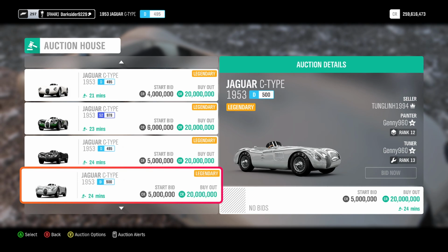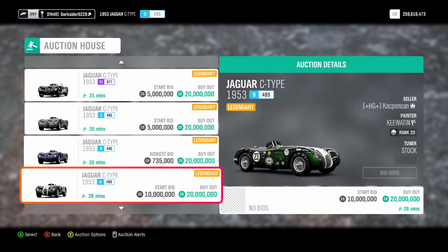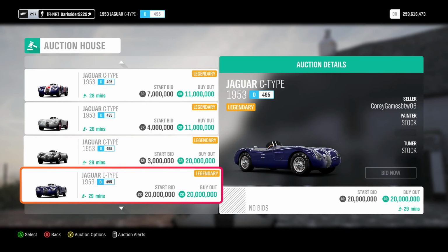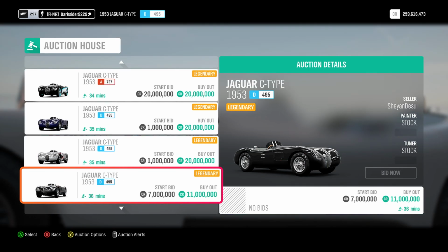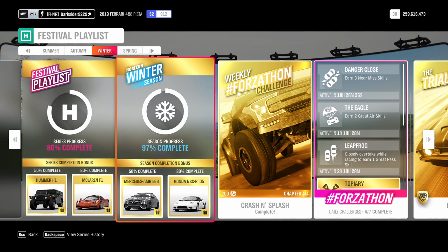So as you can see, there are different starting bids, and most probably you'll just get it for that starting bid. But it won't sell for 20 million. These were the 9 most expensive and rarest cars.